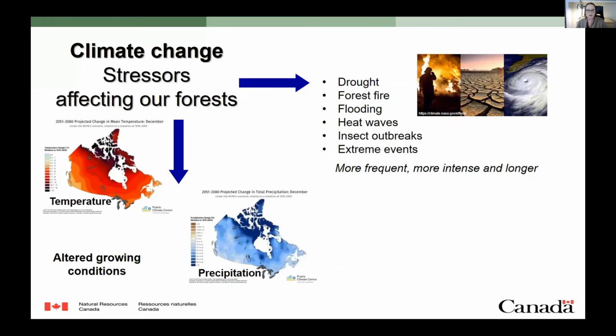So climate change is not some far off scenario. It's happening now, and the effects are noticeable. So climate influences the ability of plants to survive, reproduce, recruit, either directly by modifying the growing conditions to which they're used to, or indirectly through the effects of more severe drought, fire, flooding, insect outbreaks, and extreme events.